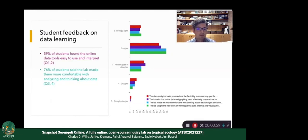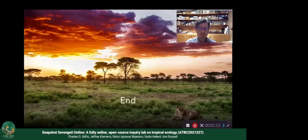And then 76% of students found that the lab taught them new ways of thinking about data, which is really exciting because that's the point of the lab itself. So we feel that these are positive changes and we look forward to improving on them in the future. I hope you enjoyed our presentation.